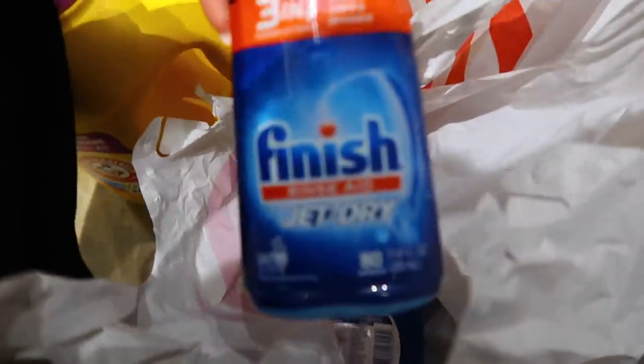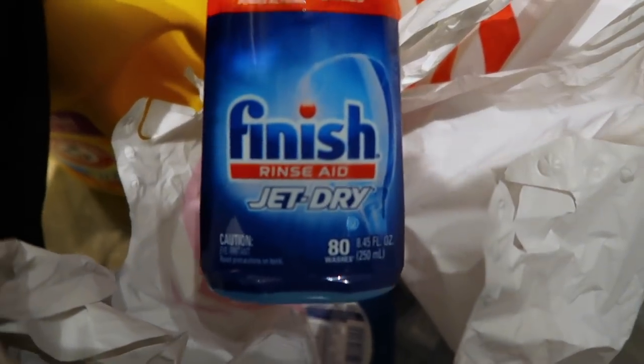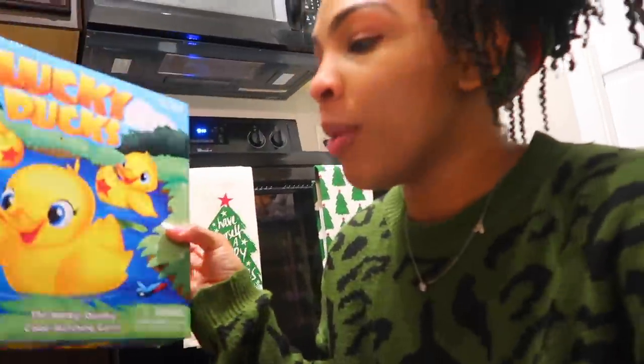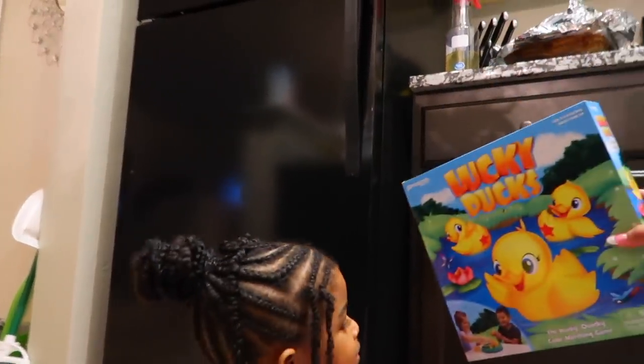And I finally picked up some of this Jet-Dry to go in the, what is it called, the dishwasher. We got another game for family game night. We got Lucky Ducks this time, so we may play this tonight. I'm not sure, but we might play it one day this week. What do you think? Lucky Ducks. I think that's gonna be so fun.